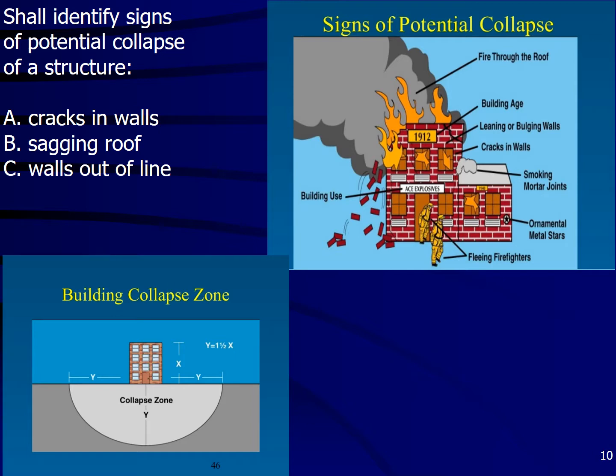Okay. Are there cracks in the wall? And it doesn't just have to be brick or concrete to have a crack in the wall. I've seen a lot of wood houses with regular siding where you can see a very visible crack where the siding's starting to tear away. That's an obvious potential structure collapse. Smoke ejecting from mortars or other cracks in the wall. The mortar in between the bricks itself is physically being threatened.